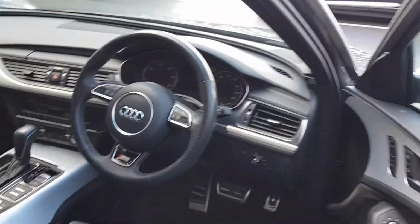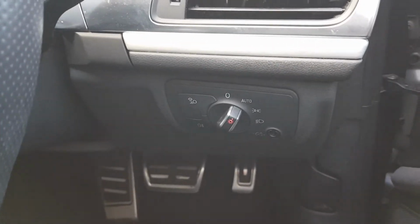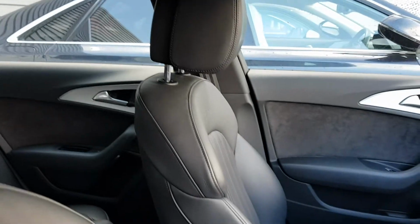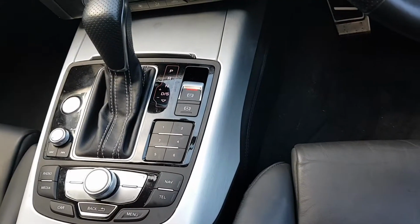Now, when we look inside, the first thing we're going to notice is the three-spoke multifunctional steering wheel with the S-Line badging. The car also comes with automatic lights, light and rain sensors, electric windows and electric heated folding mirrors. The car comes with these beautiful front sports seats, wrapped in this beautiful Valcona leather. It has electric seats, electric lumbar supports, and here we have the 7-speed automatic gearbox.